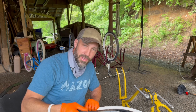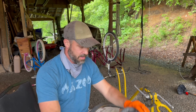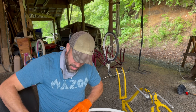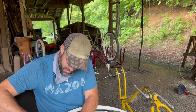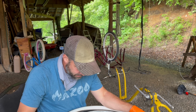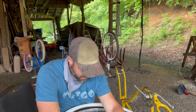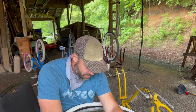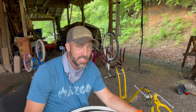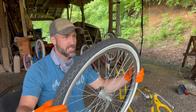Might be a mistake to reuse these old tubes, but I'm gonna do it anyway, at least for the time being, see how they hold air. 120, 130 miles or so on this bike. It's gonna be tough. That's gonna be a wild ride right there. And we're gonna be stealth camping kind of along the way, camping out, side of the road, parks. Who knows where we're gonna end up? I have no idea. That's the challenge. That's the beauty of it. That's the adventure. It's the unknown.